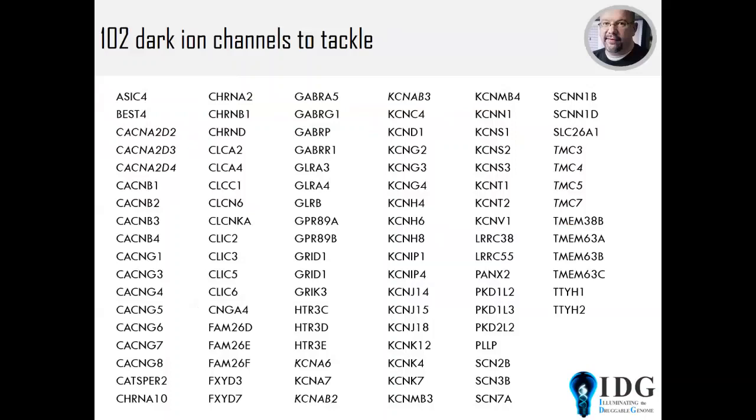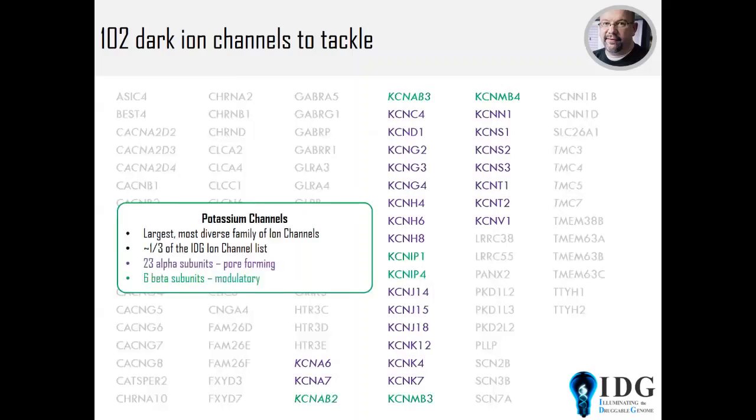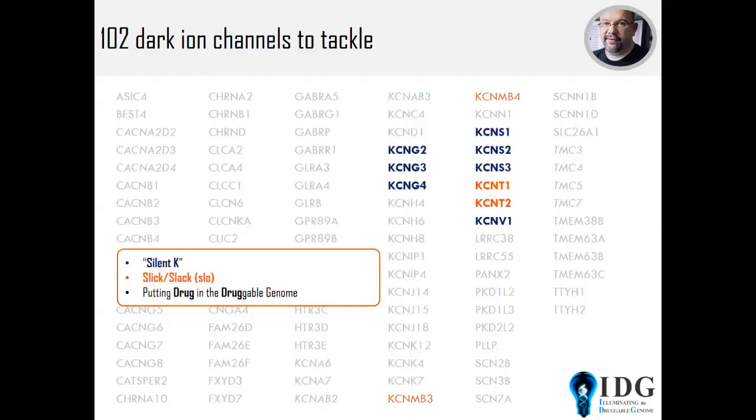To develop these small molecules, we teamed up with David Weaver at Vanderbilt. We chose to focus on silent potassium ion channels. It is worth mentioning that potassium channels in general comprise the largest and most diverse class of channels that covers about a third of the IDG list, out of which 23, highlighted here in purple, are pore-forming, meaning that they can form a functional ion channel on their own, and 6 are considered auxiliary or modulatory, and those are shown in green. And among potassium channels, silent potassium channels represent a unique and poorly characterized subclass.